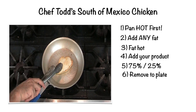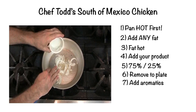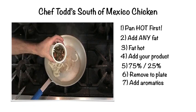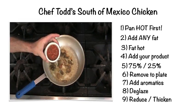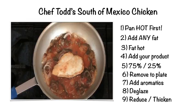I don't know. How about South of Mexico chicken? Let's do the same 9 steps. Pan hot first, add some kind of fat. We'll sear the chicken. We remove it to a plate. Now we're going to add onions in South of Mexico chicken. We'll add some jalapenos. We'll then deglaze with tequila or margarita mix. Just a scoop of jarred salsa out of a jar. There you go. You've got South of Mexico chicken.